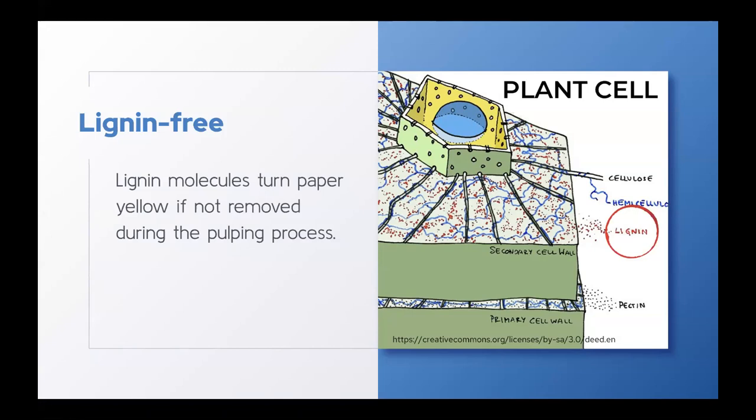And there's a whole scale to measure this. Technically, you want a lignin-free paper that has a Kappa number of less than 5, but that's nothing you need to remember. Just know that lignin-free is another important aspect of archival paper and archival box board.